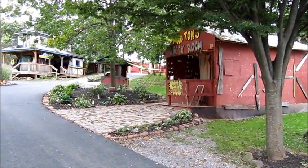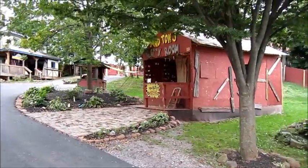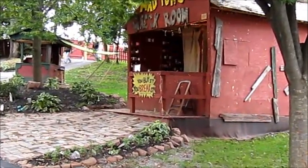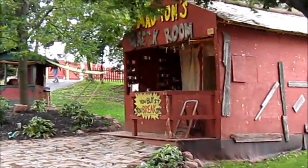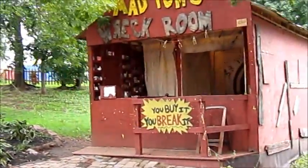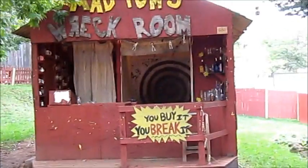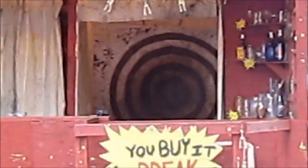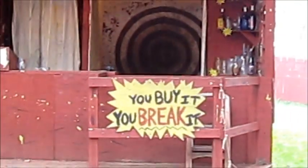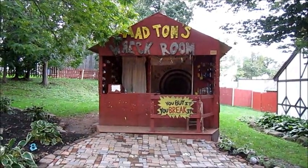This is going up Avalon Hill. That is a shop that went up about 2 years ago. It's called Mad Tom's Rec Room. You buy stuff. I will walk up. Mind your eyes. Wobble, wobble, wobble. You buy things, glass items, and then you throw it at that target to break them. You buy it, you break it. Wacky, huh?